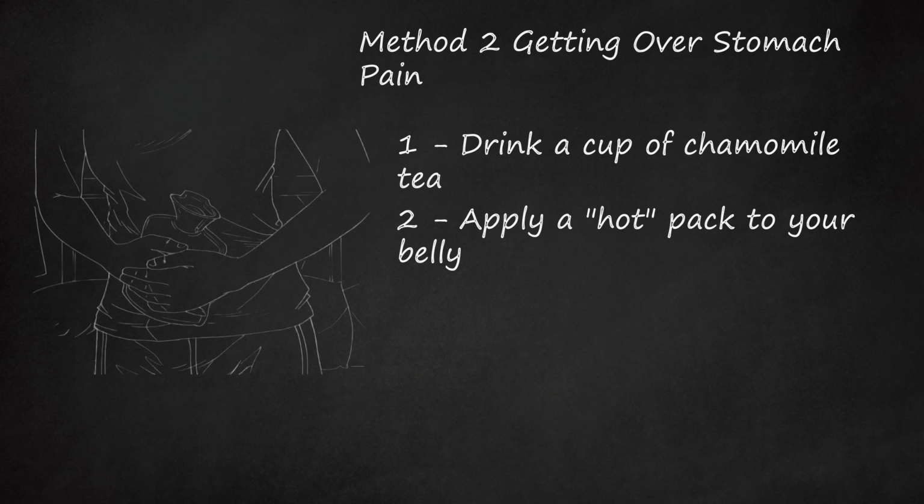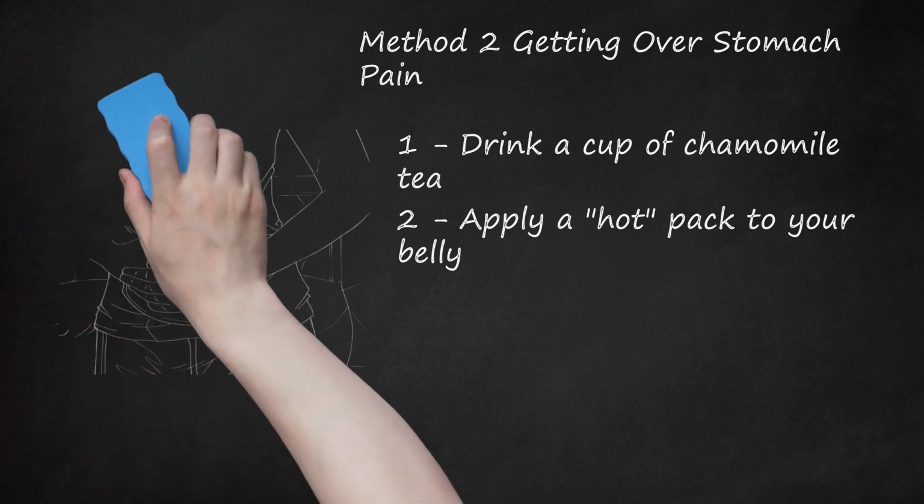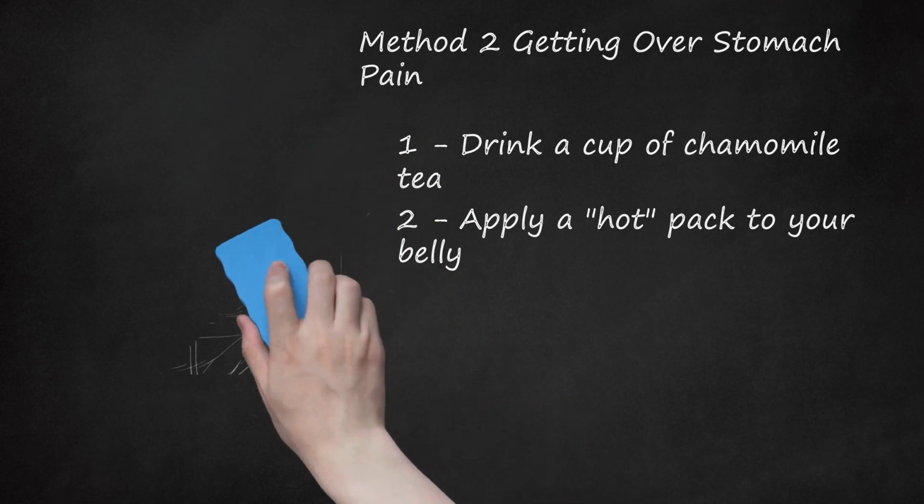Find a comfortable place to lie down, where you can balance the hot pack against your stomach. Leave it in place for at least 15 minutes. You may repeat as often as you'd like to.